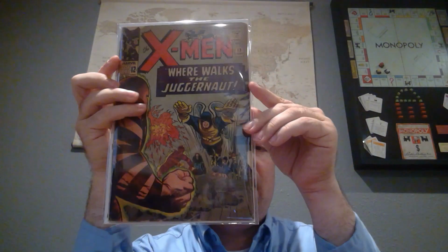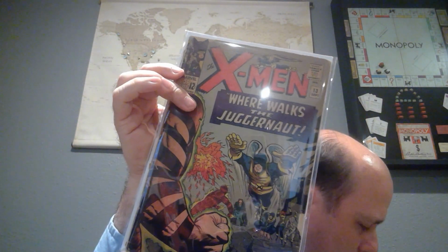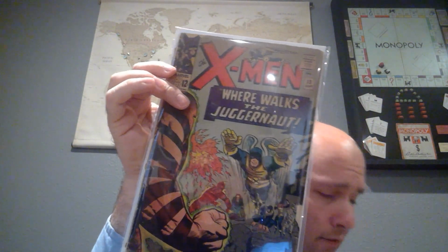So this is X-Men number 13. I paid $40 for this. Went back and forth with an eBay seller and was able to get them down. The X-Men First Appearance of a Stranger, number 11, was the one that came with this one. And so I'm going to probably upgrade this one.